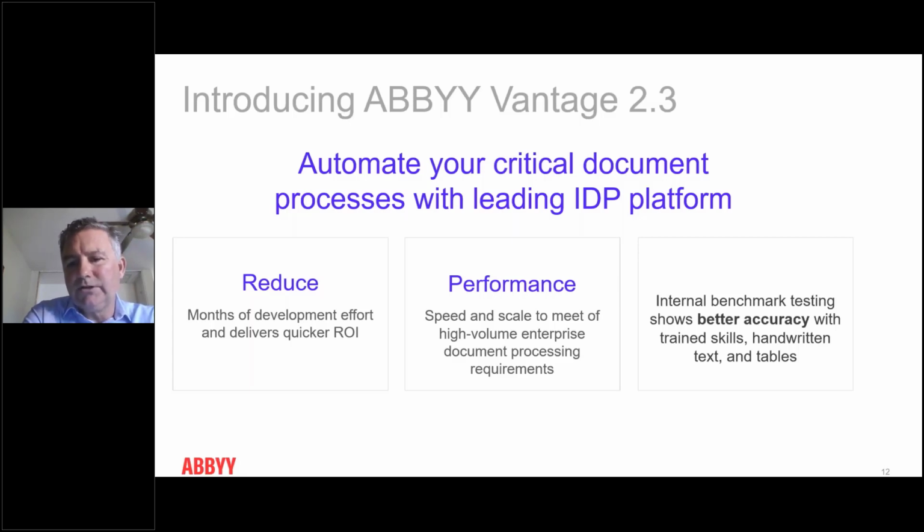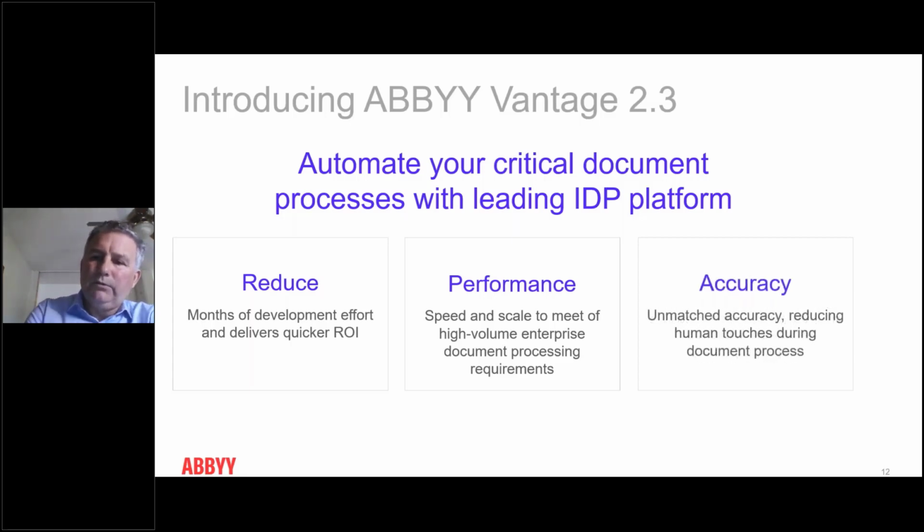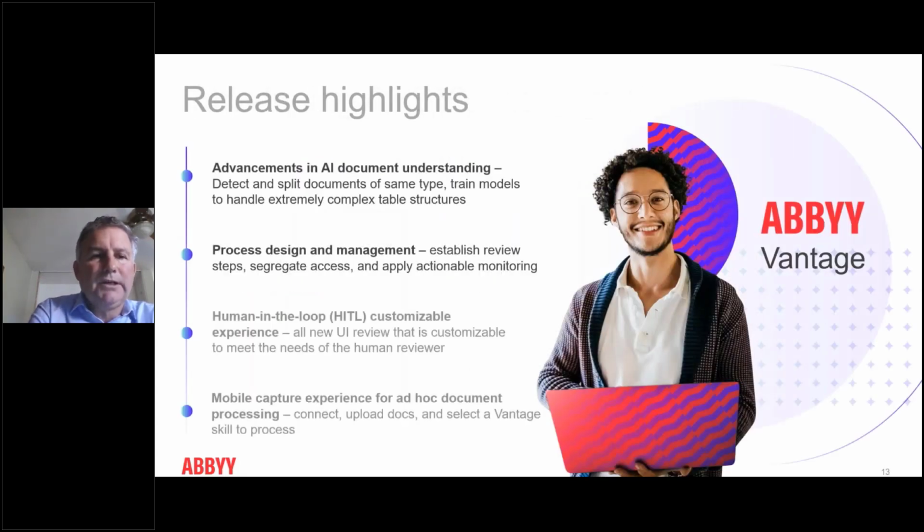Handwritten text recognition as well has been improved. We've also added some additional languages as well. And tables is another area we've ultimately improved. And I mentioned this earlier, the more accuracy that you can get, whether it's purely from how you read and extract the data, to how you validate it, to how you process it, ultimately, what we're trying to do is reduce the amount of human touch that has to happen during the process.